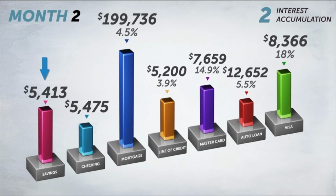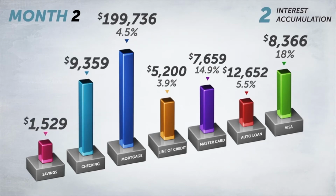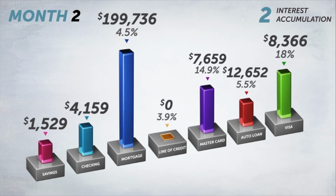Our system strategically lets this family know, move $3,884 out of your savings account into your checking account. You now have $9,359 at the beginning of month 2 before you've paid your bills sitting in your checking, and $1,529 sitting in savings. The system then instructs the family to take $5,200 and move it over towards the line of credit and pay that line of credit to 0.